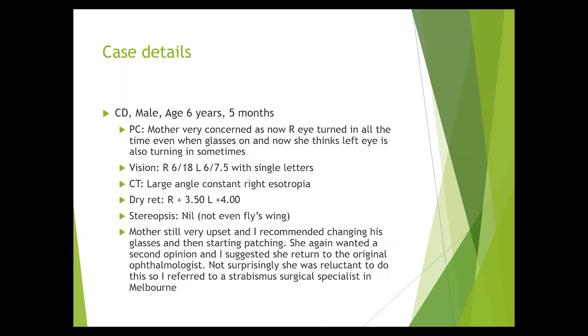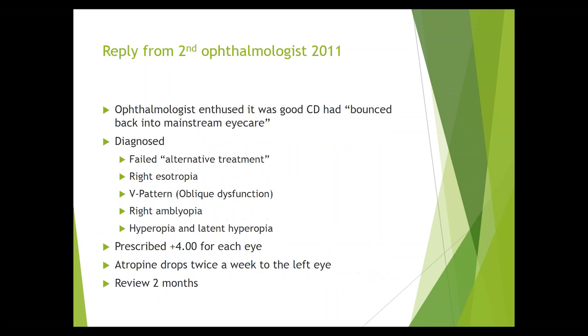And once again, she wanted a second opinion. I suggested she return to the original ophthalmologist, but she didn't want to do that either. She was a bit embarrassed, I believe, to go back to her. So I referred her to a very well-known strabismus surgeon and specialist in Melbourne. And the reply I got from this ophthalmologist was gorgeous.